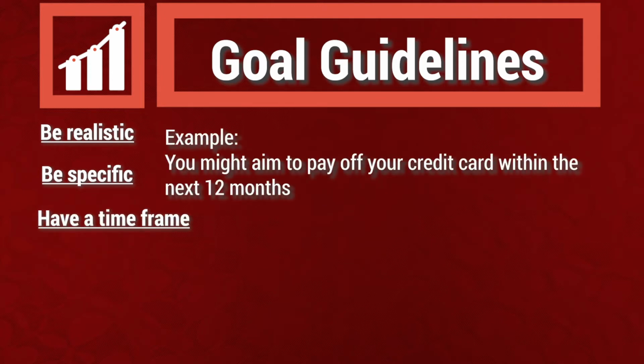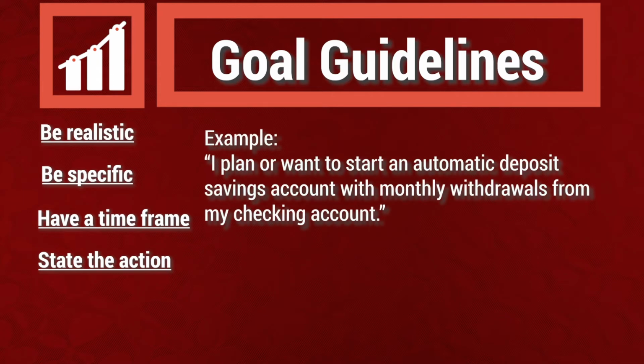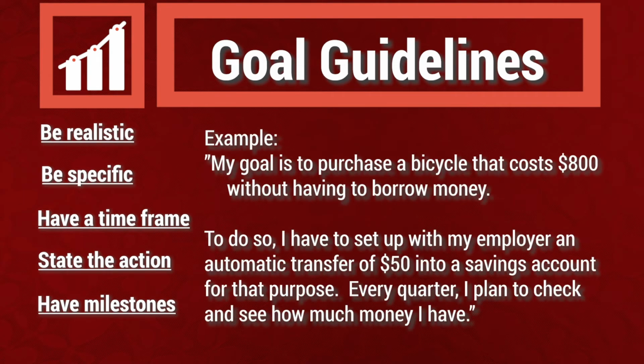Have a time frame. You might aim to pay off your credit card within the next 12 months. State the action to be taken. For example, I plan or want to start an automatic deposit savings account with monthly withdrawals from my checking account. Have milestones. For example, my goal is to purchase a bicycle that costs $800 without having to borrow money. To do so, I have to set up with my employer an automatic transfer of $50 into a savings account for that purpose. Every quarter, I plan to check to see how much money I have.